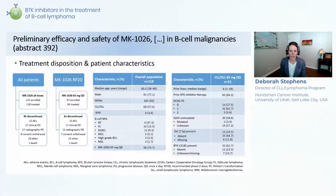Over on the right-hand side, you'll see the table that looks specifically at the CLL and SLL patients and contains 51 patients. These were heavily pretreated patients with 4 median prior lines of therapy, but going up to 18 prior lines of therapy. 84% of them did have a prior BTK therapy. The majority of these patients were good performance status, most commonly with an ECOG performance status of 1 at 63%. The majority did have IGHV unmutated disease at about 60%. 23% of these patients had deletion 17p, and of these patients, about 63% did have a known C481S BTK mutation.